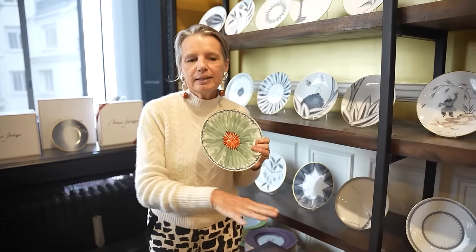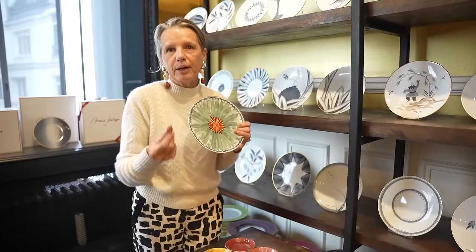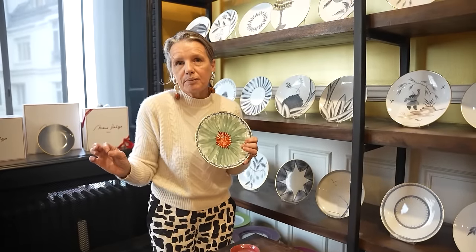And I love when it's a little bit borderline. So this concept allows us to do some very daring sets, because they are all individual. So it's great, it's fun.